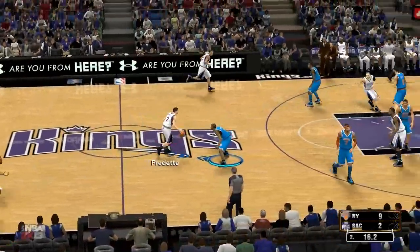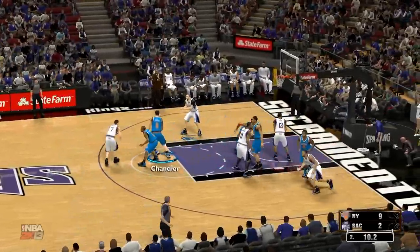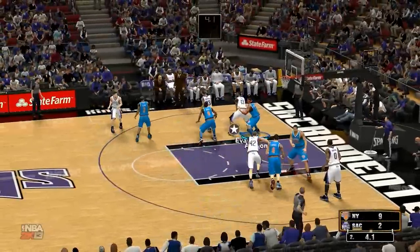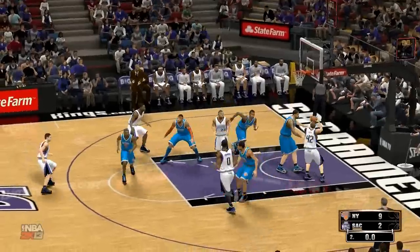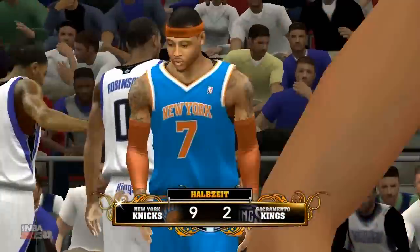Fredette with it. Clark, they've been struggling here on offense. Yeah, a little bit of cotton mouth here. Dry spell for sure. Passes it to Hayes. He passes to Fredette. There's the feed to Evans. Fades away. Second shot opportunity. That misses. Would have counted had it gone in. And we've reached halftime in this one.